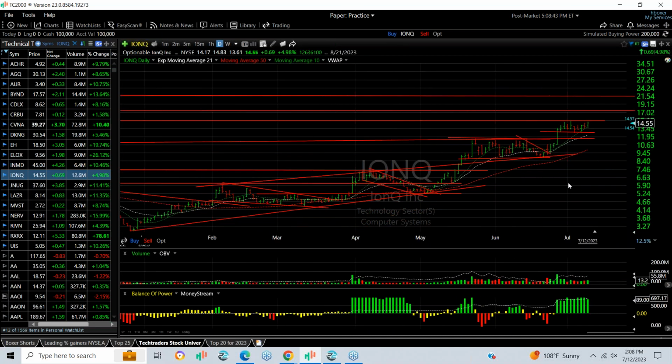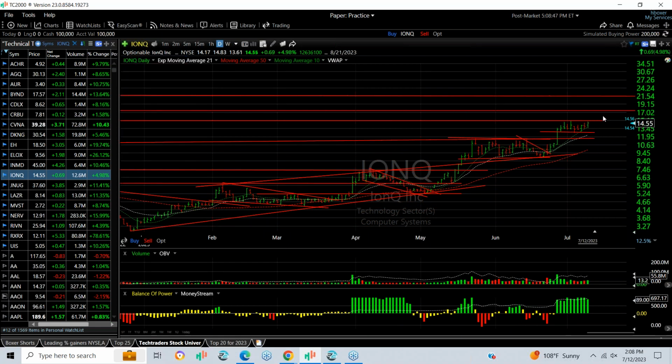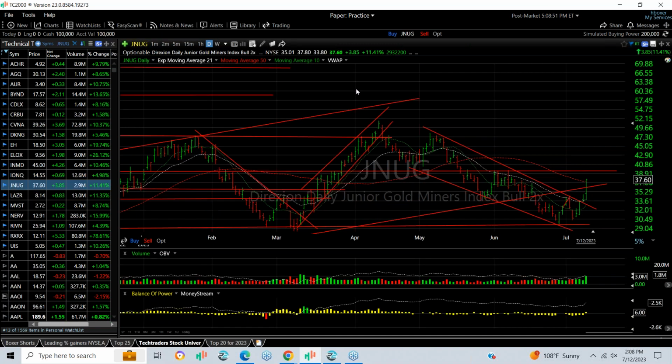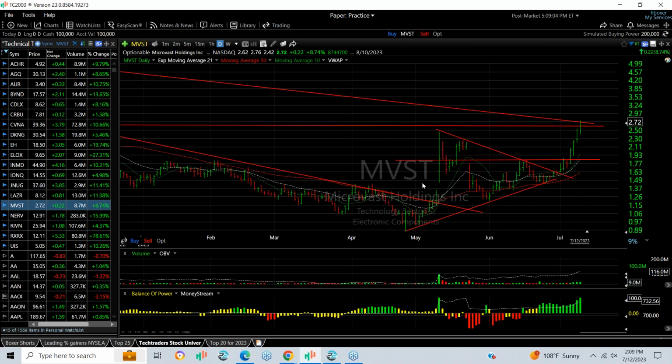IONQ may be coming out of a flag. Keep an eye on the next day or two above 15, 15.10, then 17.5 and 21.5 for targets. JNUG, we mentioned earlier. LAZR, which we had a swing on here and didn't work. Looks like it's breaking out again. I put another swing trade on it. Now looking for 8.5 and 10.5.